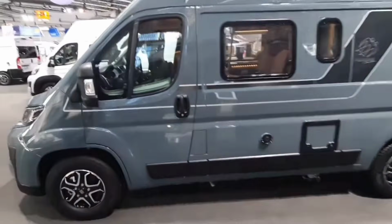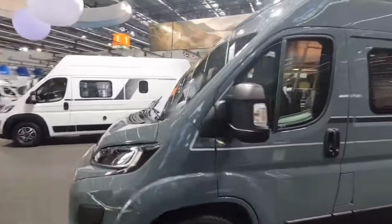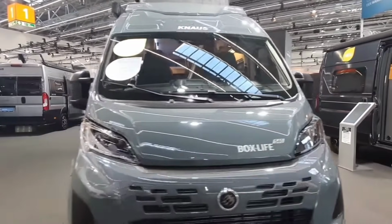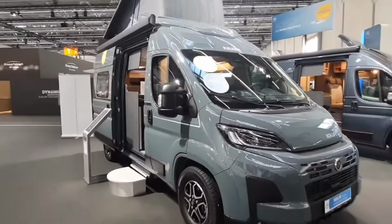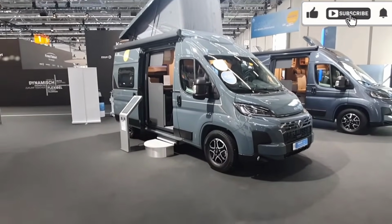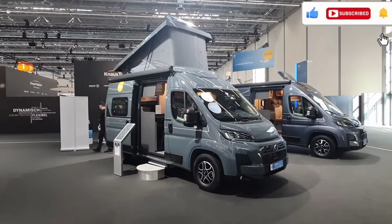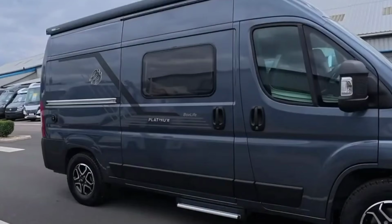Built on the Fiat Ducato 3,500 kilograms chassis, it uses the well-proven 2.2-liter diesel engine producing 140 horsepower, which is more than enough for highway cruising, mountain roads, and long touring days. If you want stress-free driving, there's also an optional 8-speed automatic gearbox that makes city driving and long trips noticeably smoother.